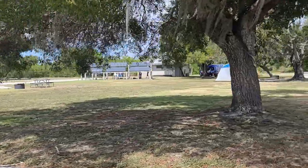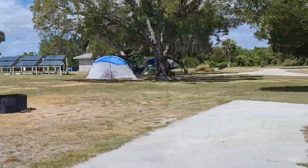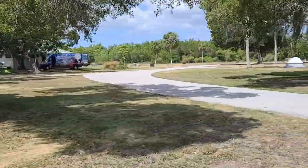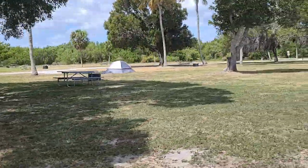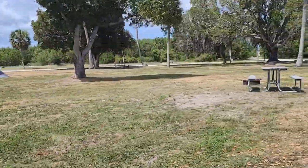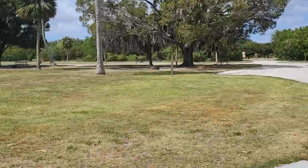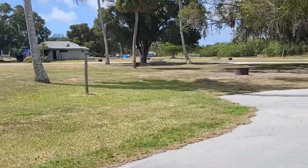19 over there. 52 has some shade. And here is 55. Don't run. Don't much care for 55. One's kind of in front of everybody, but it does have a beautiful oak tree shade.